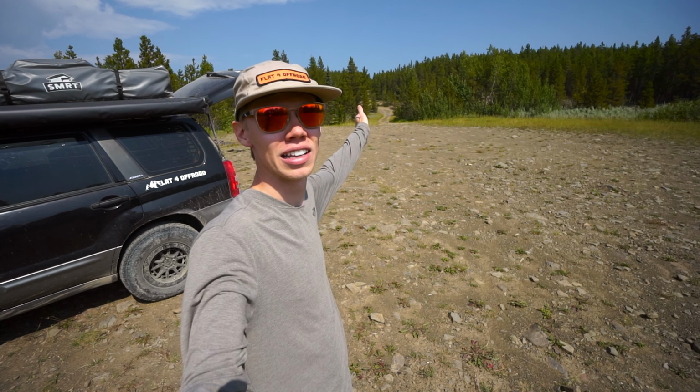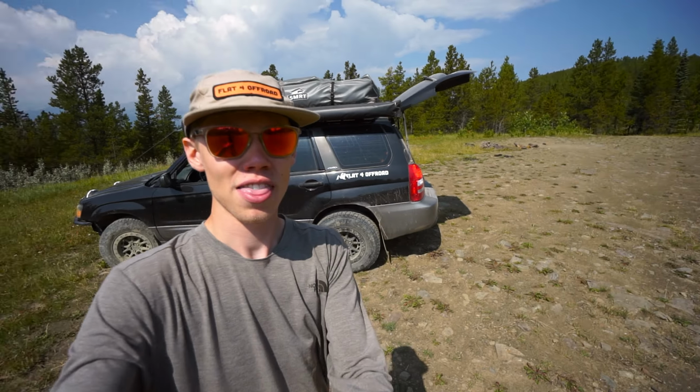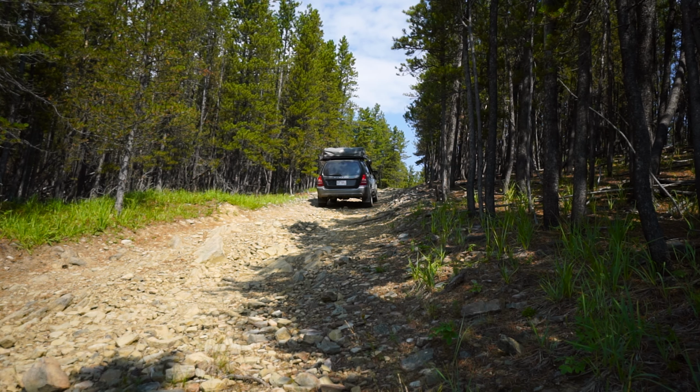I think it goes up to the summit, because this isn't technically the summit. We're just going to see what's up there, see if there's anything, and then we're going to go ahead and make our way down. Obviously, with gravity, everything is so much easier, so I don't anticipate much of a challenge on the way back down.